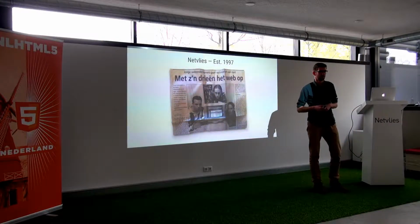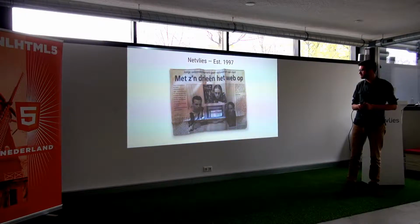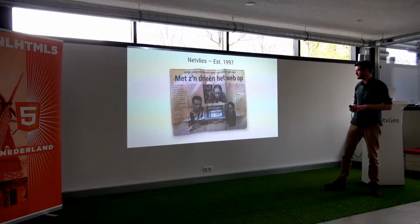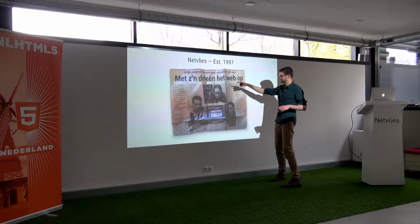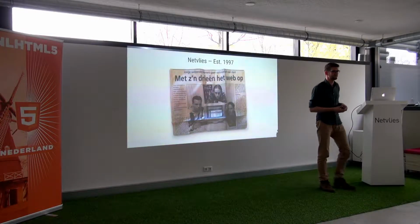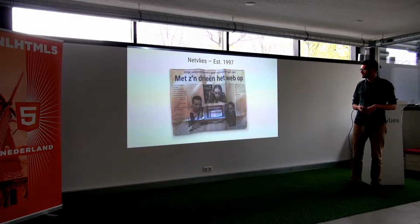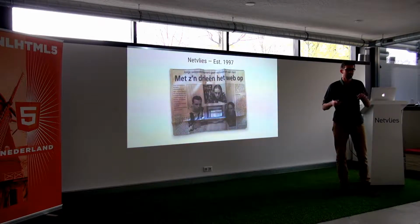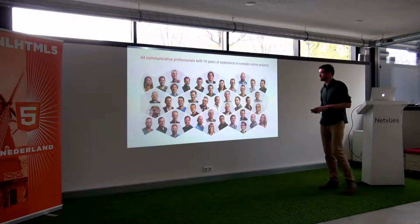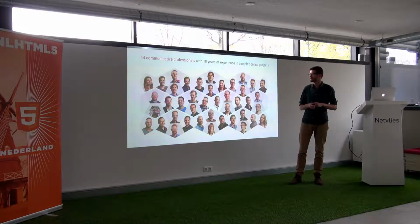First, I'll tell something about Netvlies. This is the newspaper article that was somewhere in the newspaper here in Breda when the company was started. Two of these people actually still work here, which is Jeroen and Jochem. They made Netvlies as an internet company in 1997. They were very young back then, of course, so it was quite a happening. And we've been spinning fast for 18 years, almost 19.